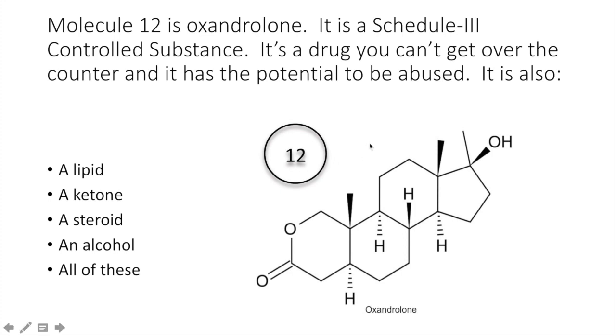What makes it a steroid is it has these 4 rings, 3 6-membered rings and 1 5-membered ring. And steroids are all classed as lipids. So whatever choice we have, it has to be both a steroid and a lipid. Is it a ketone? What is a ketone? A ketone is a carbonyl group that is C double bonded to O, but not with a hydrogen on that carbon. So if we look here on this particular O double bonded to a C here, this carbon has a bond to an O, a bond to another carbon, and then 2 bonds to this O. So that makes this a ketone. We also might recognize from the fact that the name oxandrolone ends in O-N-E, that suggests that it's a ketone. So 3 of these things are correct, which means we're leaning towards that last answer, all of these.